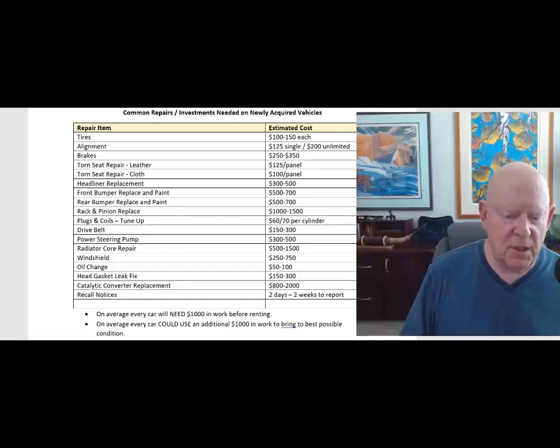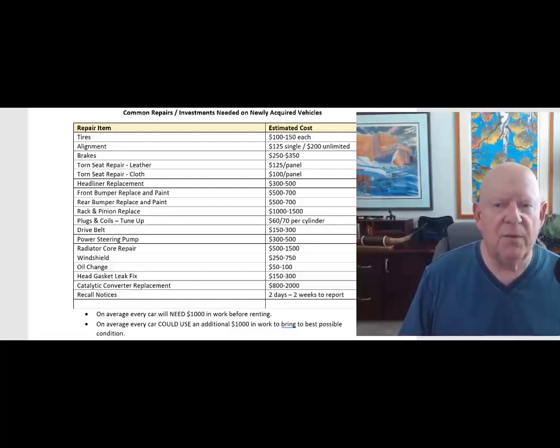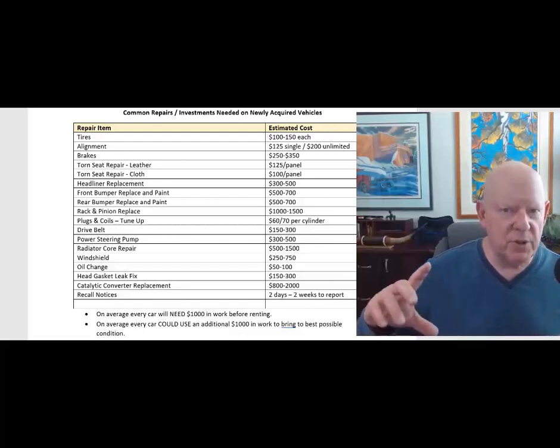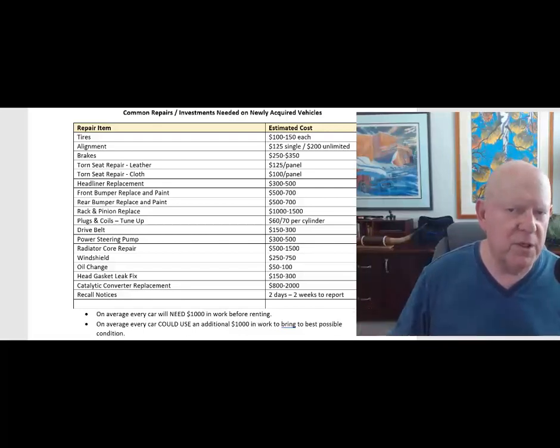Power steering pump, maybe $300 to $500. Radiator core repair, $500 to $1,500. Now, that's taking out the radiator, putting a new one in, or rebuilding the core support if there's been a front end collision and maybe it hasn't been properly fixed. Oil changes $50 to $100 depending upon where you go and what kind of oil you get.